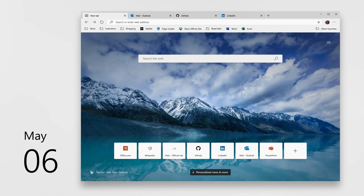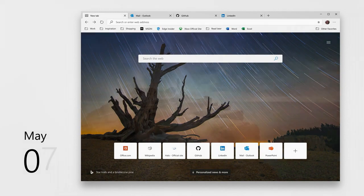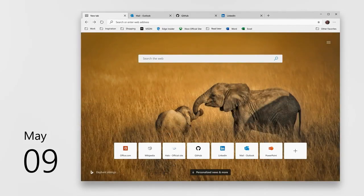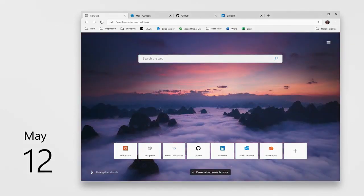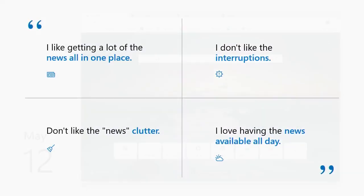So we give you a fresh new image every day from Bing's collection of beautiful imagery, and hopefully you can enjoy it, not be too distracted by it, and then go on with your task.